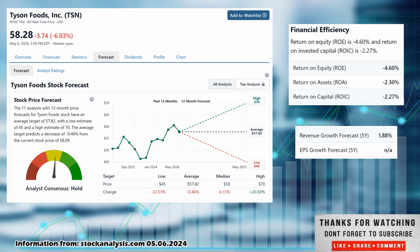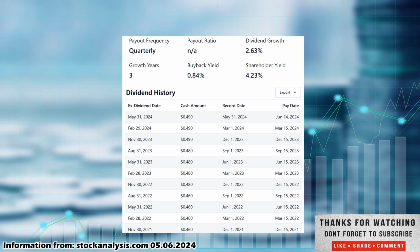Let's look at the dividend history real quick and wrap this one up. So they are a quarterly payer. Again, payout ratio, they're not even listing it. Yahoo Finance had it at over 200%. Not good. Dividend growth, very slow, 2.63%. And with a payout ratio over 100%, they shouldn't be growing their dividend at all. They should be probably decreasing it and paying down debt. 3 years of dividend growth, so they've only been growing it for 3 years, and they're already in trouble.